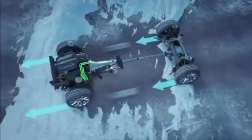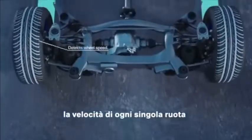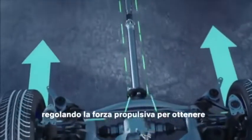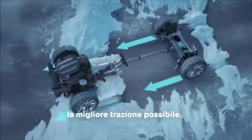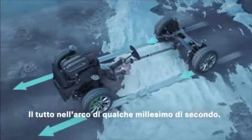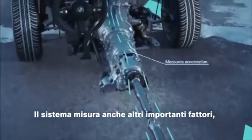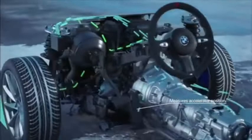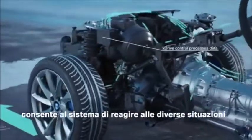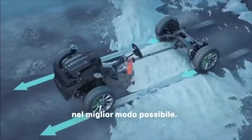traction. The xDrive system permanently monitors the speed of each wheel. If needed, it adjusts the power for every single wheel to get the best possible traction. All this happens within just milliseconds. Besides this, other factors are measured as well, like the angle of the steering wheel and the push on the gas pedal. The variety of data ensures that the system reacts to a given situation in the best possible way.